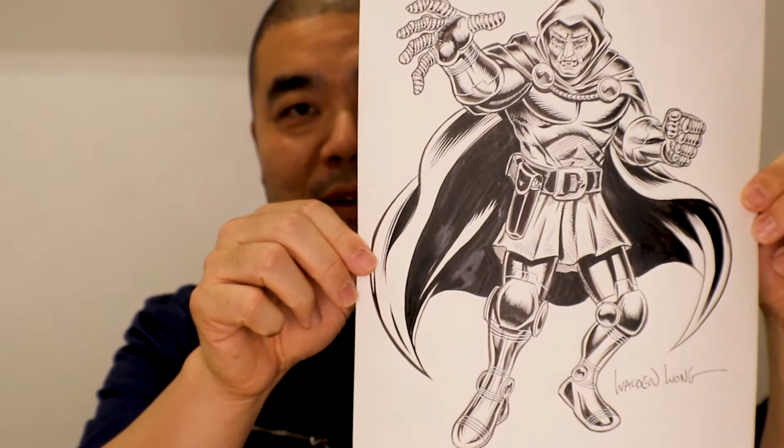So when I was finished with these 3 Inktobers, I didn't know what else to draw. And one of the viewers, thank you to you, commented, "Can you draw Doctor Doom?" And I said, "That's a good idea." So here it is. This is the Doctor Doom I've drawn.